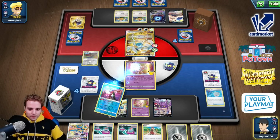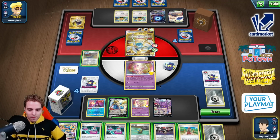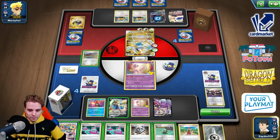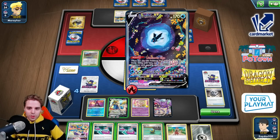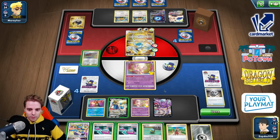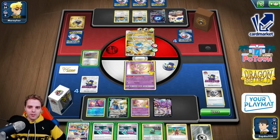Concealed Cards again. Okay, there's a Raihan. A Raihan Saucer could do the trick here. Raihan. Metal Saucer. We can cross switch, KO Lumineon, forcing them. If we KO Lumineon, cross switch. I think KOing Lumineon is easy right now.